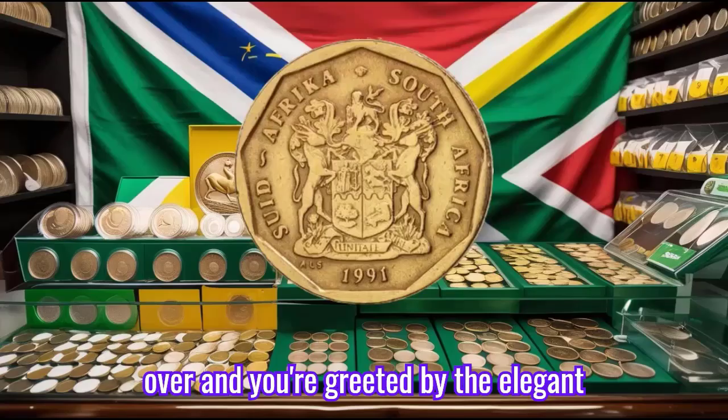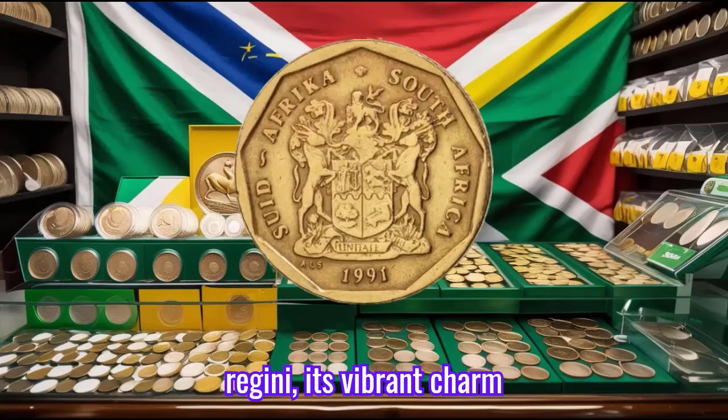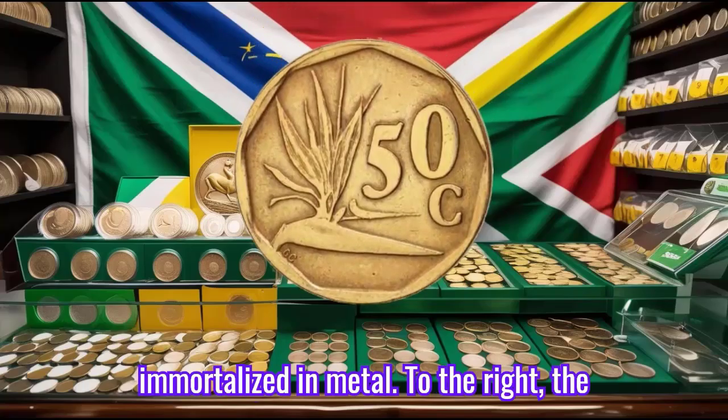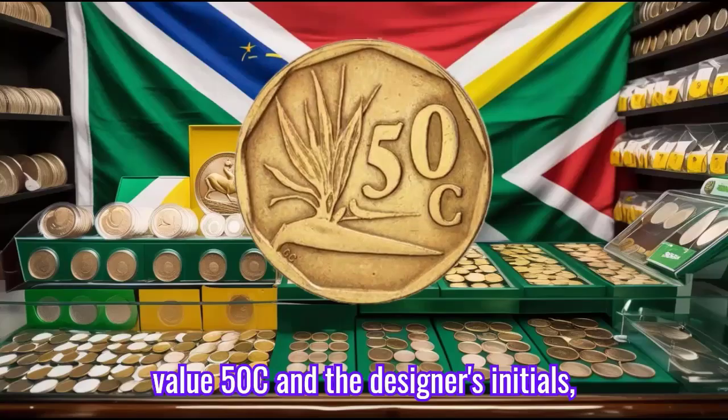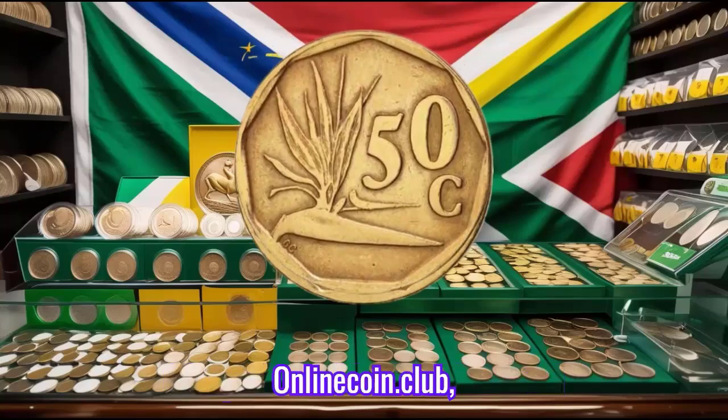Flip it over, and you're greeted by the elegant bird of paradise flower, the Strelitzia reginae, its vibrant charm immortalized in metal. To the right, the value 50C, and the designer's initials, GC, speak to a blend of beauty and precise craftsmanship.